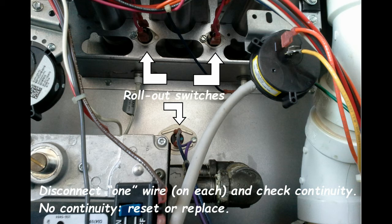And that's all there is to that. It was a pretty simple job. Just had to locate where the switches were. That's it. Good luck.